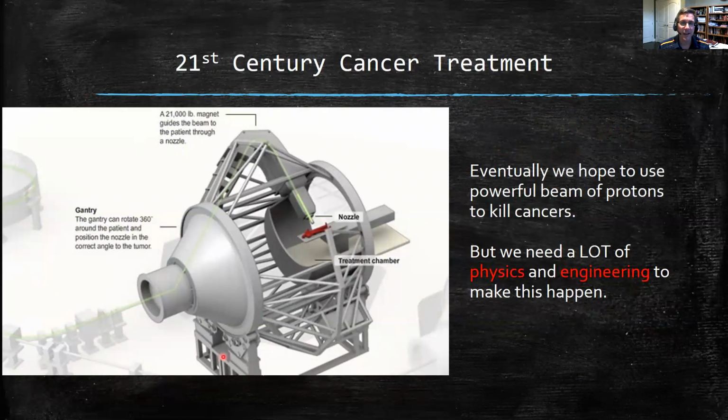So here is a schematic of what such a proton accelerator might look like. You'll note the size of it. It's really, really big. For scale, here would be the patient in red laying on the bed. And this very large proton accelerator would be constructed in a building that the patient would be sitting in. So this is just a massive physics experiment, essentially. 21st century medicine, I think, is going to be dominated by physics, and we need a lot of math and physics and engineering to design these things, to build them, to make it happen.